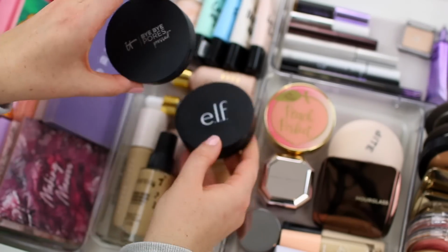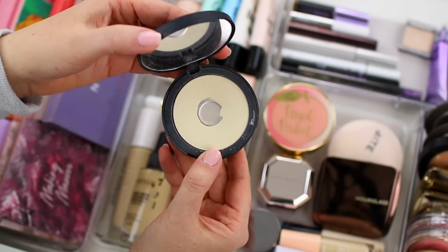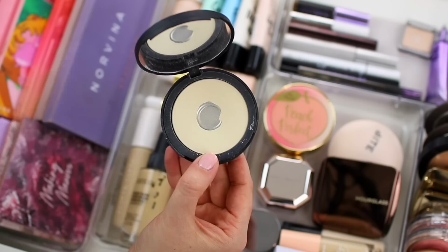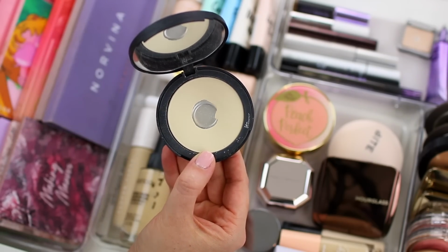I feel like this one and the IT Cosmetics Bye Bye Pores Pressed are very, very similar. I do the same thing with this one. I kind of just use them interchangeably, go back and forth between them. But again, I use a large fluffy brush after I do my foundation, and it just makes everything look very smooth.